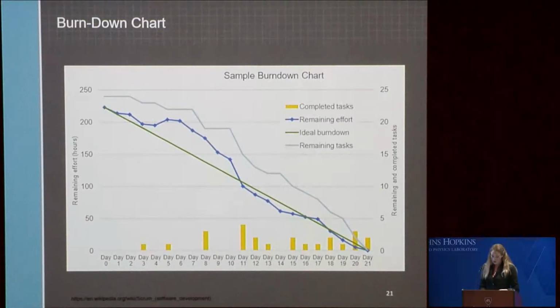So the green line represents the ideal burn-down rate, while the blue represents the remaining effort per task, and the yellow bar represents the completed tasks. As I previously mentioned, effort can be measured in hours, days, or story points. So each story point will take a certain amount of hours to complete and could be converted to or from hours and story points as needed, depending on what you're looking for.